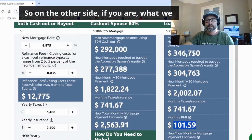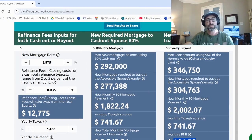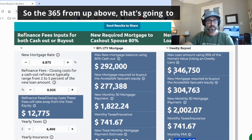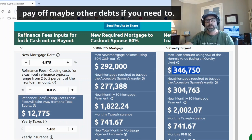On the other side, what we recommend is doing the buyout using the Owelty Lien buyout. It allows you to tap up to 95% of the home's equity. So the 365 from up above is going to be at the 95%, and it allows you to tap more equity to pay off maybe other debts if you need to.